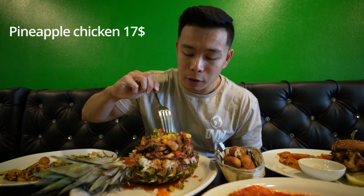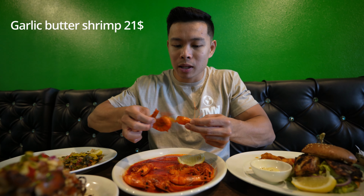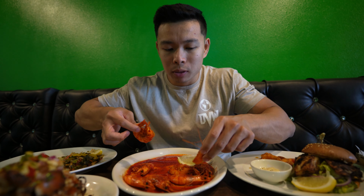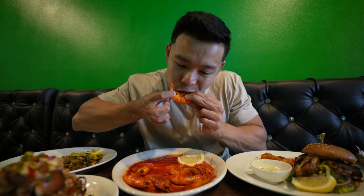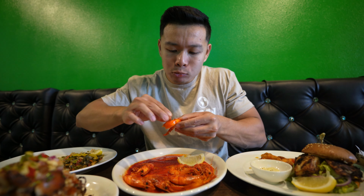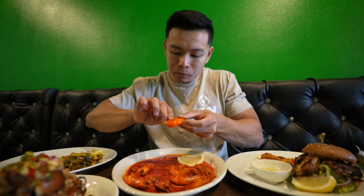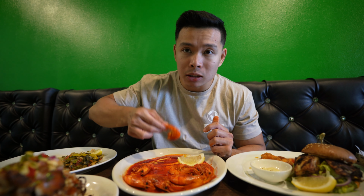Alright, so moving on to the pepper shrimp right here. It kind of looks like a Cajun boil, like some of you get at Boiling Crab or something like that. But let's see, it's Caribbean spice, so it's no joke. I sucked on the head a little bit. A lot of heat to it. I'm gonna dip it all in the sauce right here. You gotta get the sauce.